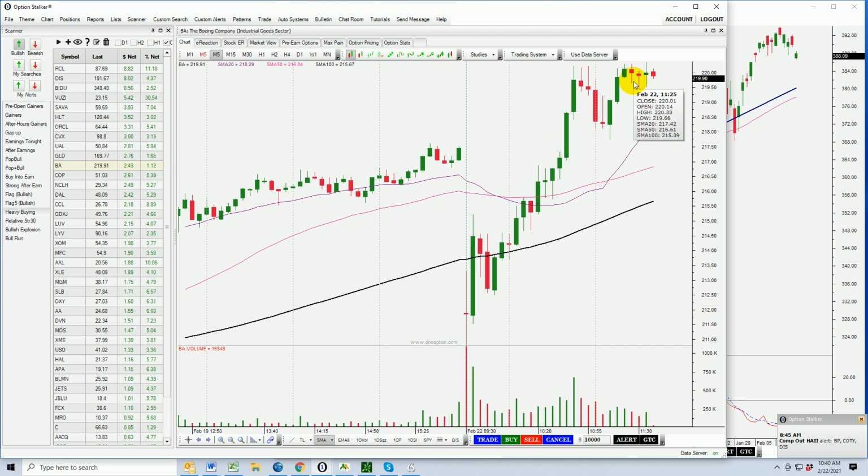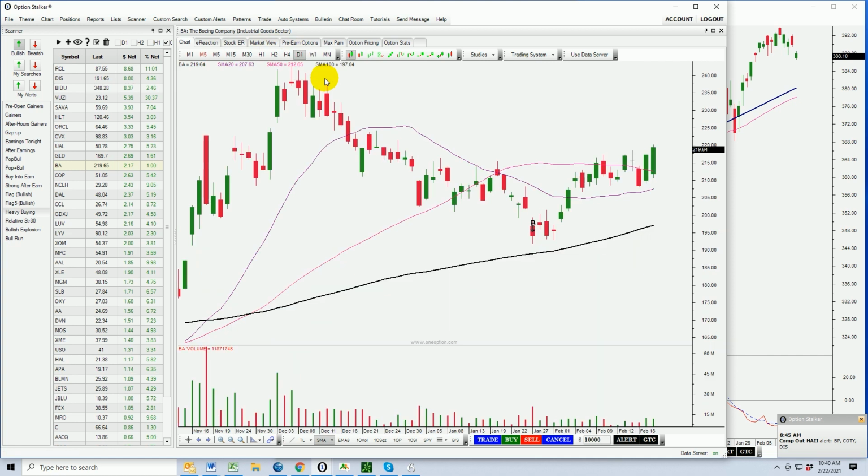Didn't care about the news. Yes, it was engine related. It wasn't really Boeing related, but still bad news. Buyers were not waiting, not 1 second. When this stock opened, look at this long green candle right in here on heavy, heavy volume. This stock wants to go higher. I like Boeing. I think Boeing's going to continue to push higher along with all the other travel stocks.